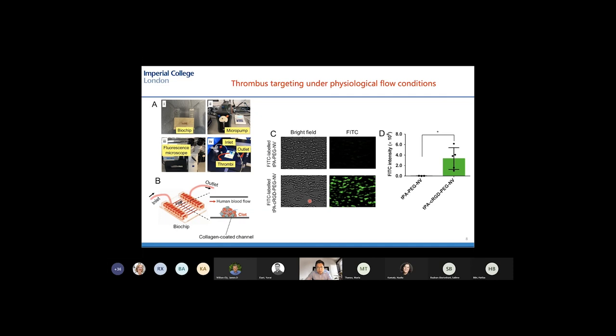As a comparison, you can see that under flow, if you treated the clots with the nanomedicine with cRGD, you can see very efficient association of the nanomedicine with the clot. And in the clot, there are a lot of activated platelets.